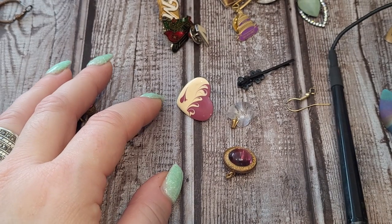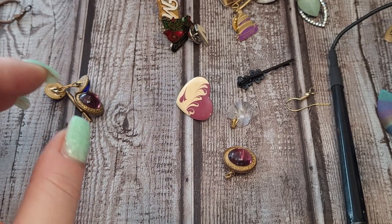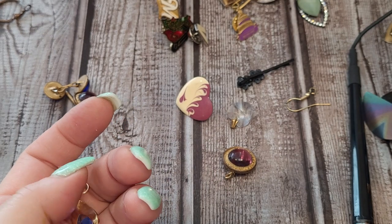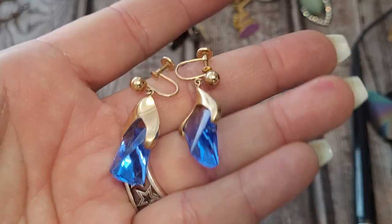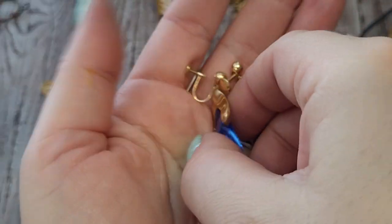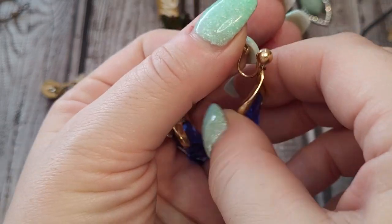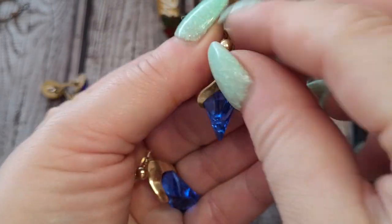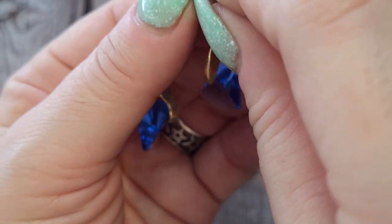All right. So we came to an end of this jar. We did not find our diamond post earring, but we found 14 karat gold earrings like this. Look at this. I love this. If I wore screw backs, I can't wear screw backs. They really hurt my ears. But if you put them like this, they would look like this in your ear, this is the proper position. Let me show you how they would look.